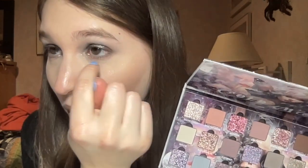Oh my god. And then I went in with Wolf Moon on the inner corners, and then I went in with Snowdrop on the very lower part of the lower lash line. Oh my god, the inner part of the lower lash line, and it's so freaking beautiful. Oh my god, it's so pretty.